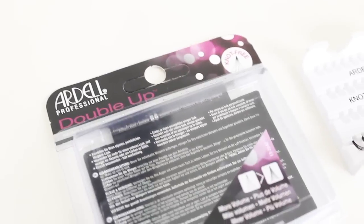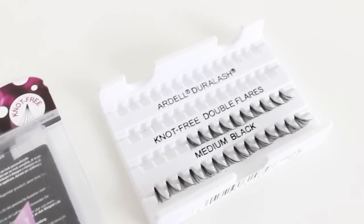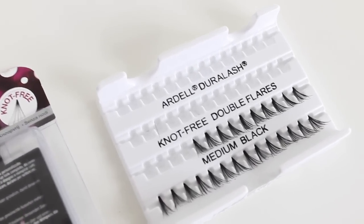So the only kind that I like are the individual lashes that have 3 of the little lashes on them. These ones are the Ardell Double Up. They just have more volume than the other ones. I believe each lash is just a little bit thicker. If you haven't seen these before, you get a couple different rows of them. I put glue on the back of my hand, let it get a little tacky for a little bit. Then I grab one, dip it in, and I just set it on my lash and I just leave it.